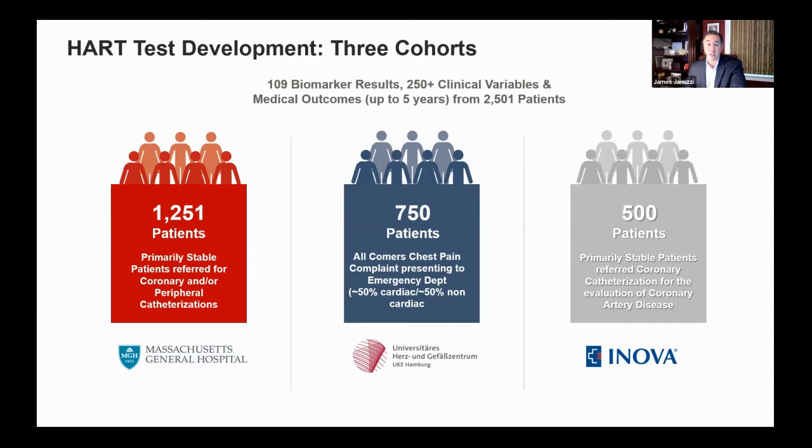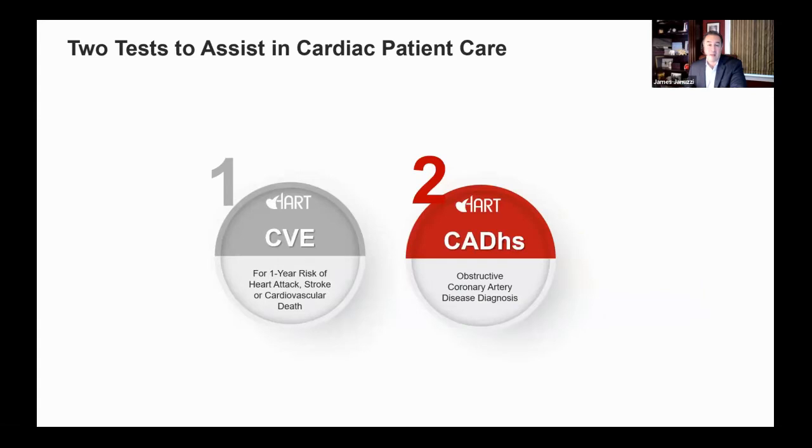Other cohorts, such as individuals that were enrolled in Hamburg, as well as here back in the United States in the Washington, D.C. region at Inova Fairfax. And so these are validated findings from the MGH and are now commercially available as a consequence, with patents issued from the United States Patent Office.